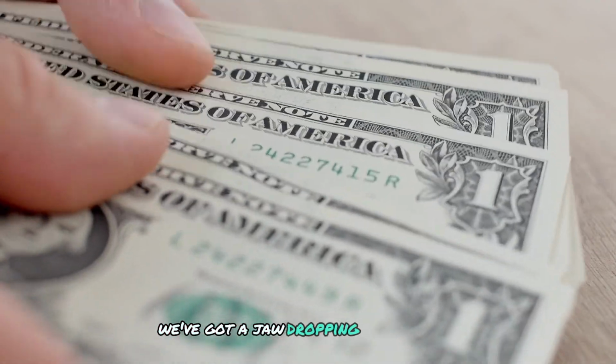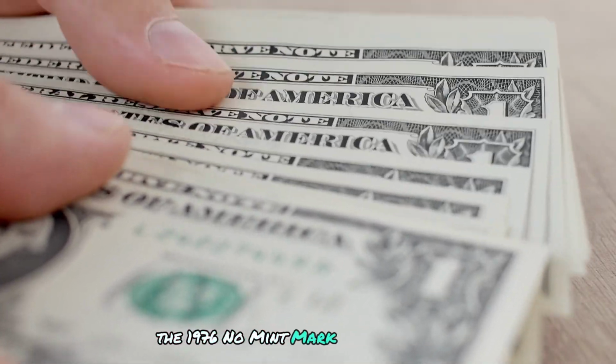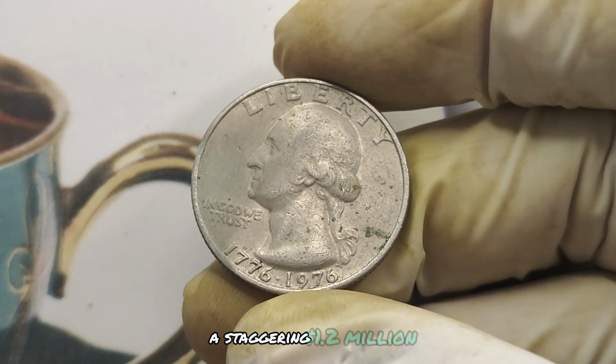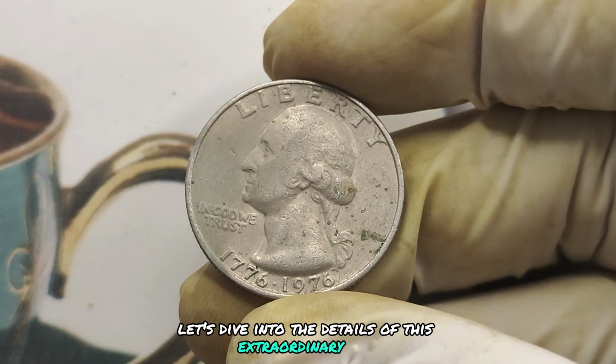We've got a jaw-dropping story about one of the rarest and most valuable coins in the world, the 1976 no-mint mark quarter dollar. This coin has a fascinating history and its current market value, a staggering $1.2 million. Yes, you heard that right. Let's dive into the details of this extraordinary find.